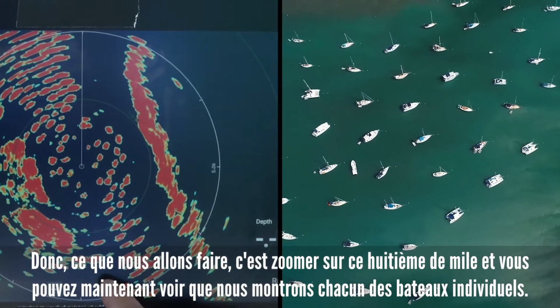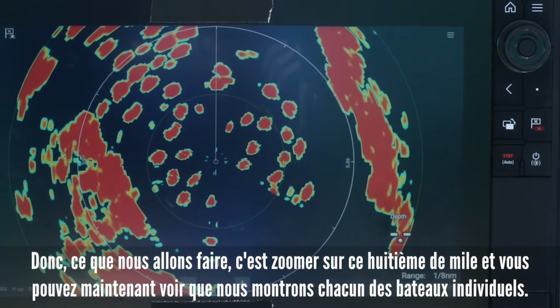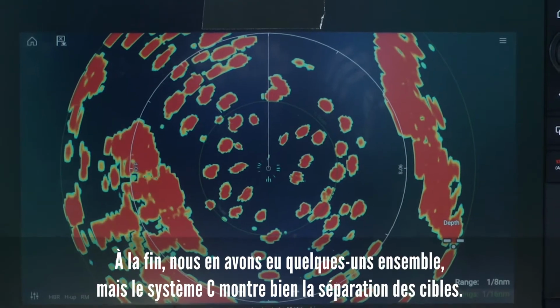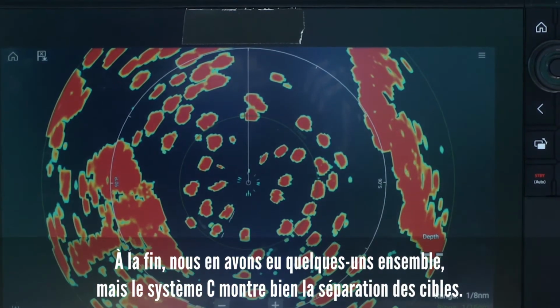So we'll go ahead and zoom it in to that 1/8 of a mile, and you can now see that we're showing each individual boat. Got a couple of them running together out here on the end, but System C is doing a good job at showing the target separation.